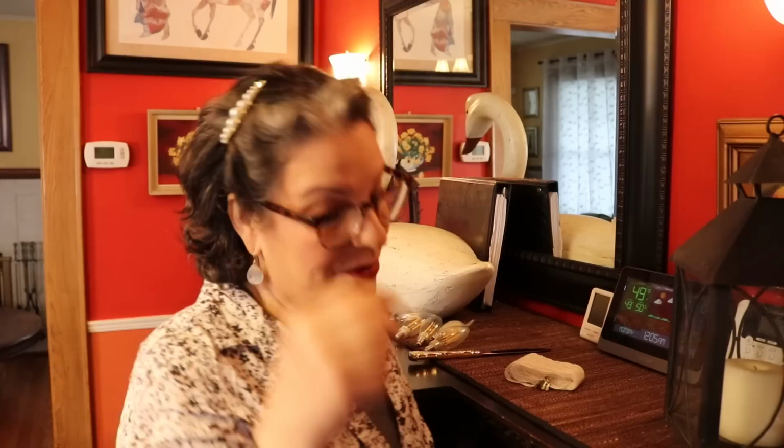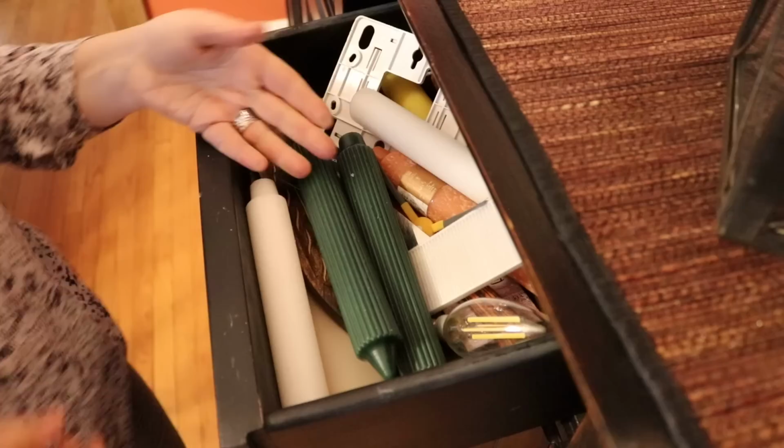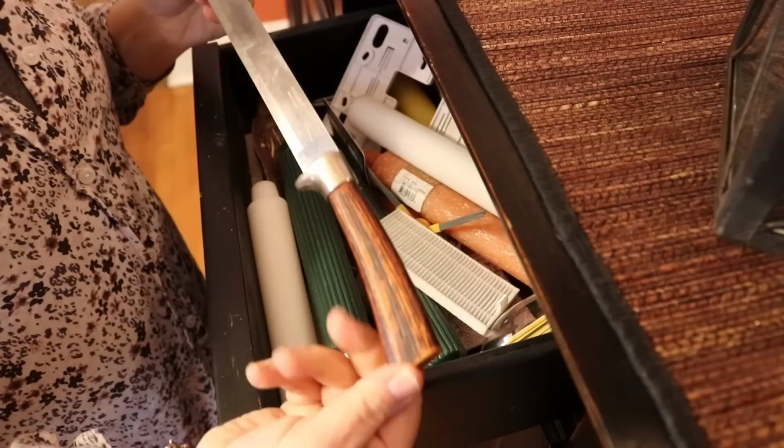Okay, this drawer. This is where I keep the candles. Oh, here it is. I knew there was a matching one. Okay, let me put it back.